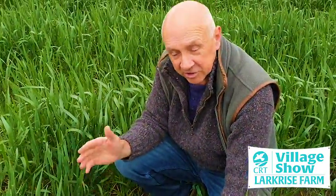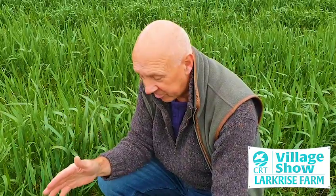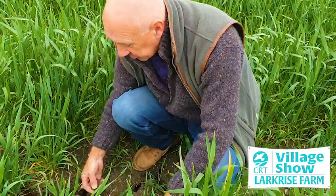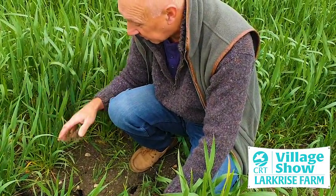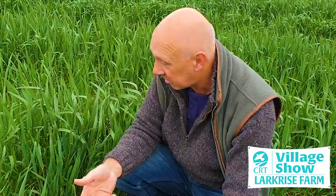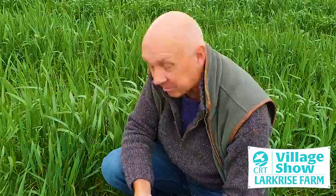So in time the soil will dry out, the crops will dry out, the grains will become shriveled, whereas the direct drilling area had the thatch of straw on the top, and the surface of the soil was much wetter than here. And environmentally, direct drilling is so much better, but we have to get the balance between yield and profitability.